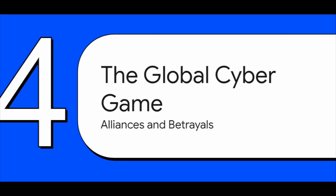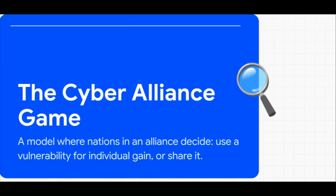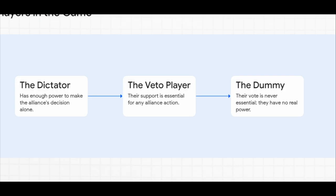So, from one secret government decision, we're now zooming out one last time to the entire global stage. Because out here, software flaws aren't just code anymore. They're strategic assets. They're bargaining chips in a new kind of Cold War that's being played out between international alliances. So, to make sense of all this, experts use a model from game theory called the Cyber Alliance game. Just picture a country that's part of an alliance. Let's say NATO. One of its intelligence agencies finds a huge new vulnerability. Now what? Do they use it for their own selfish national gain and risk ticking off all their allies? Or do they share it with the alliance for the good of the group, even if it means losing their own secret advantage?